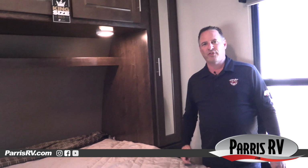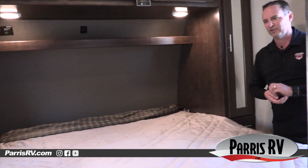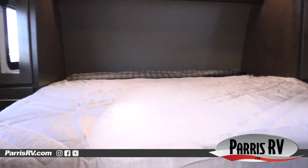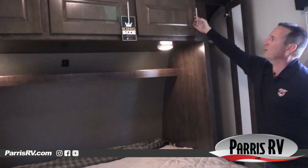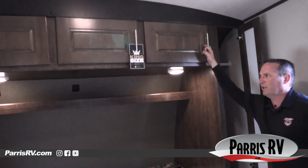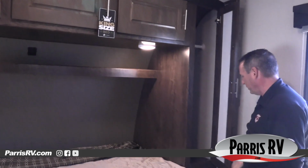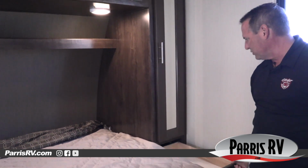Now we're in the bedroom of the 3116 Stryker. Notice it's got a king bed. Almost all trailers have a queen, so having a king's pretty nice. You've got hanging closets on both sides, which are really nice, and then overhead storage. You know, a lot of trailers won't give you overhead storage. This has actually got overhead storage, side storage. It's got pull-out drawers that are really long. Look how long those are.